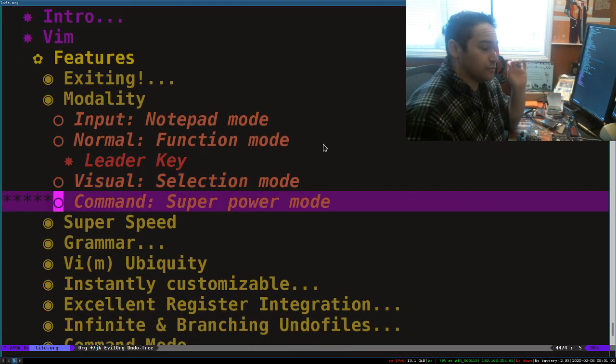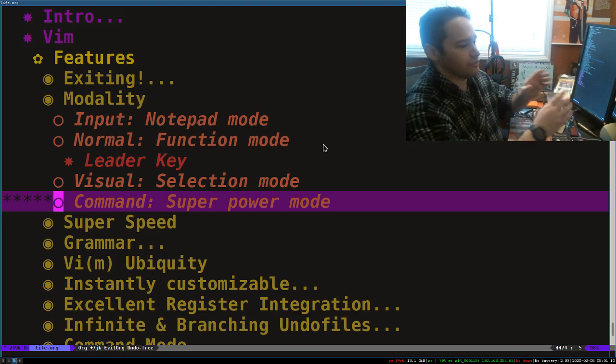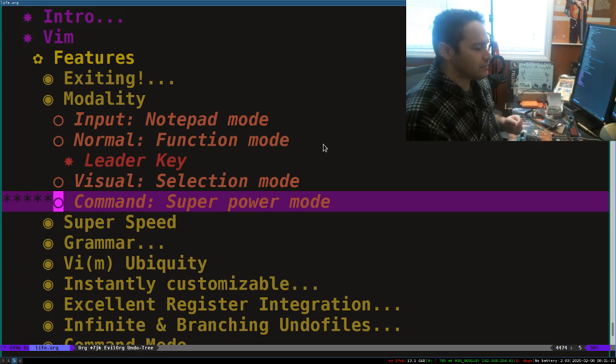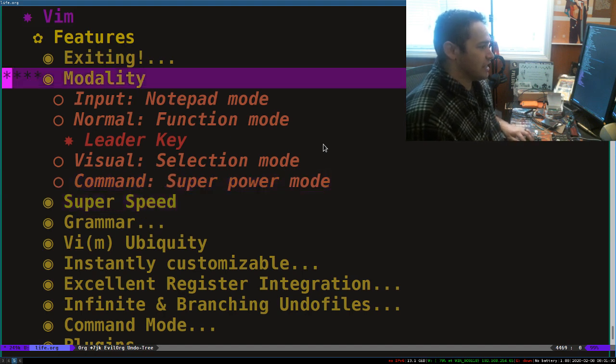Command mode is superpower mode. It kicks off a separate thread, as far as I can tell, that runs a very short instance of Vim that executes a command. So instead of it running on your system and updating back and forth and waiting for input, it's almost like kicking off a background process. This command mode will let you do regular expressions super easy and extremely fast. And that's right here. This is the main feature, is super speed.